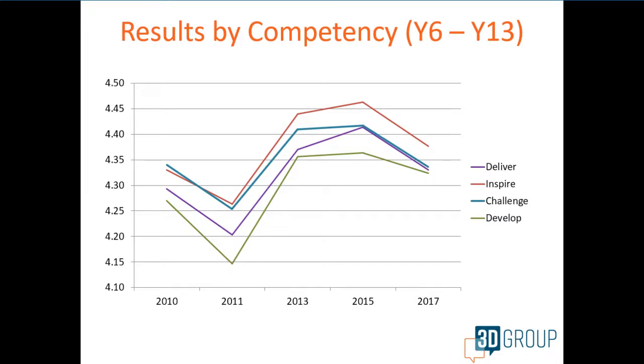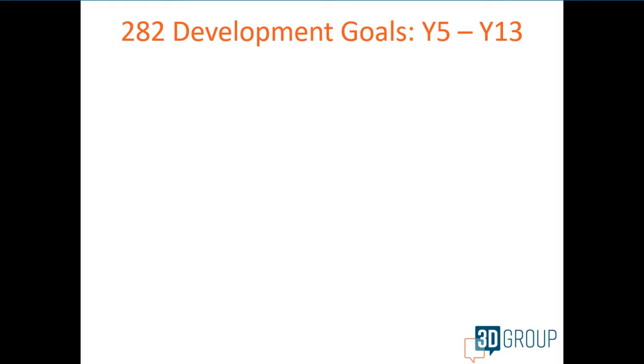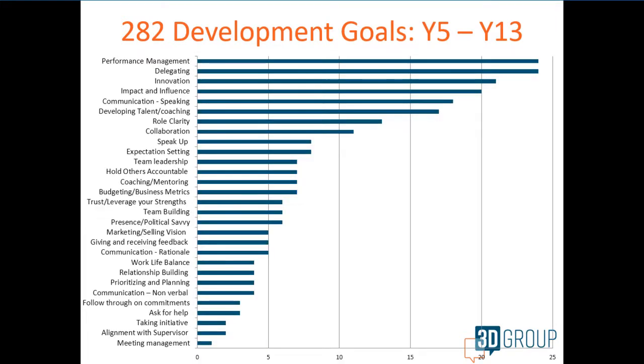One of the other things we do is we take a look at those development goals. So we can actually take a look at the development goals over the entire span here from when we started doing them and writing them down from the coach notes, and see what are the kind of areas. We aggregate them up. They aren't always worded exactly the same, but we do some combining based on the actual content. And what we find is some pretty clear trends in the way development is looking within the group.